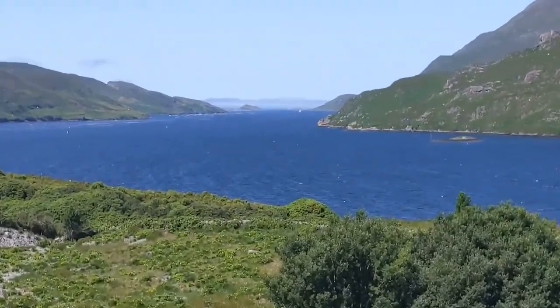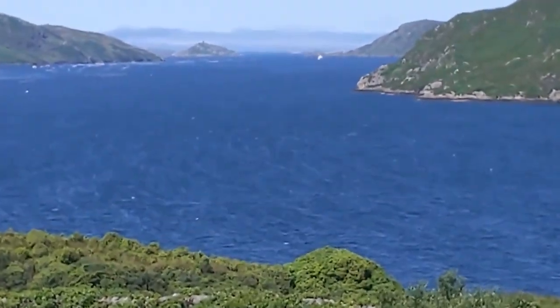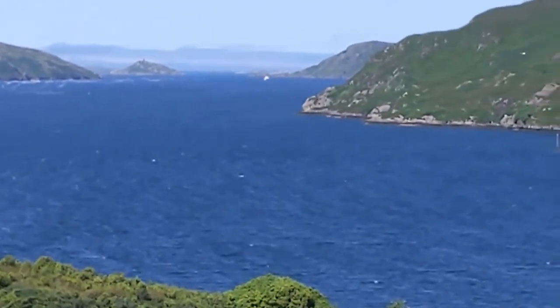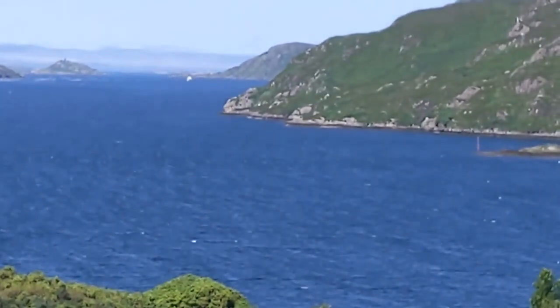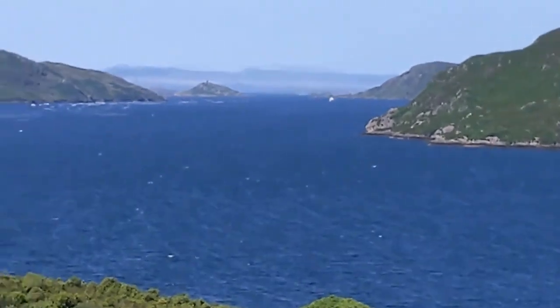I'll zoom as much as I can, but yeah, that's pretty freaking spectacular. So that is the fjord, and we're going to Kylemore Abbey now, which should be nice for a history nerd like myself.